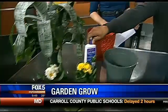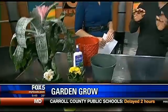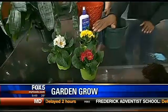And the other thing to keep in mind is just because a plant looks like a plant, you may have similarities. These primroses are going to do well indoors for just a week or two and then can be planted outside. The African violet, which looks very much like the primrose, will last for years indoors.